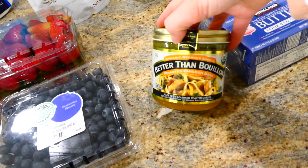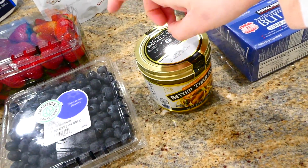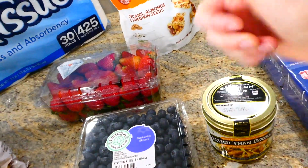Next, we have this Better Than Bouillon paste. I like to use this as opposed to chicken broths or anything like that, just because this is cheaper. You could just put some of this in water, and then there you go. You have your chicken broth, chicken stock, and then you're golden.